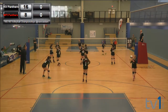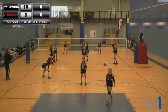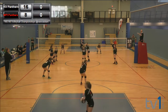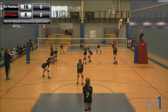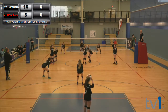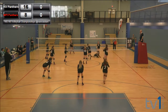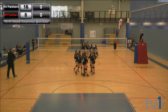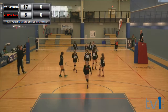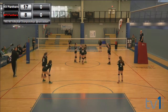Back to serve here now is number seven, Morin. Morin with the serve. And that is a big serve from Morin, but a big receive from the KV side, and it came flying back, point going to the New Brunswick Panthers.